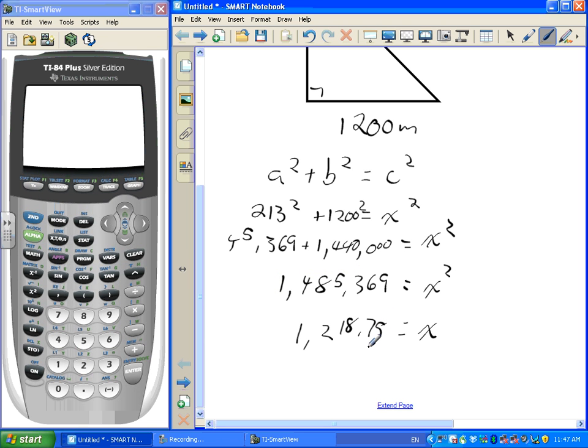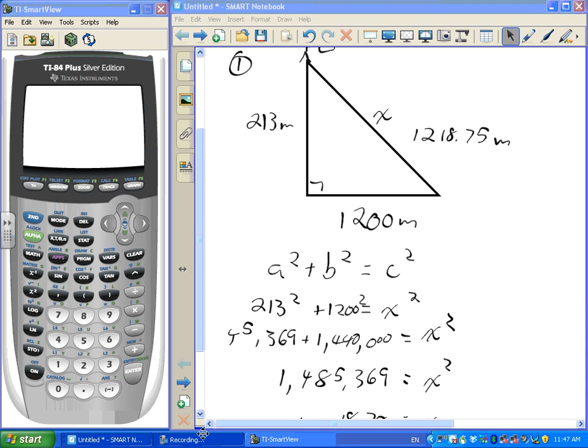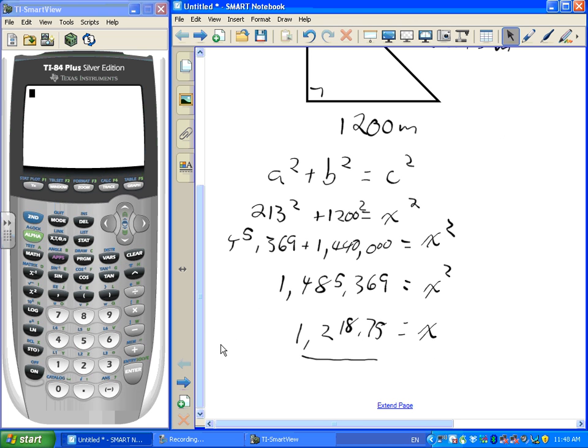Whether you said it was 218, some of you rounded up to 220. I was actually okay with that, as long as you got this answer or someone very close to it. That was worth 3 marks right off the bat. The distance of this slide was 1,218.75 meters long. That is over 1 kilometer long. That is a very long slide. Okay. That was 1.